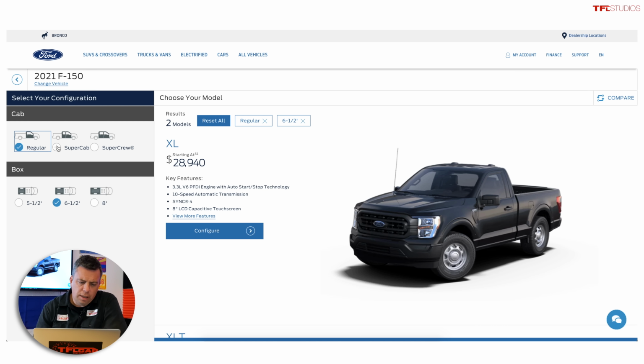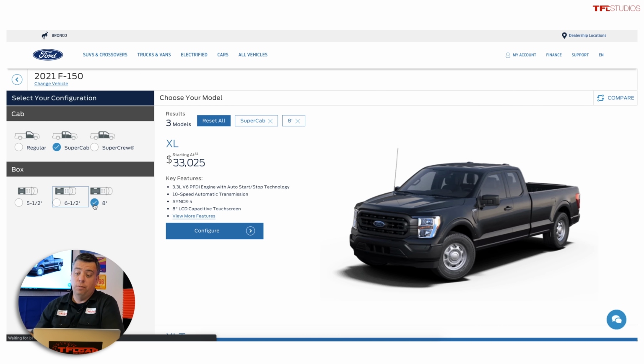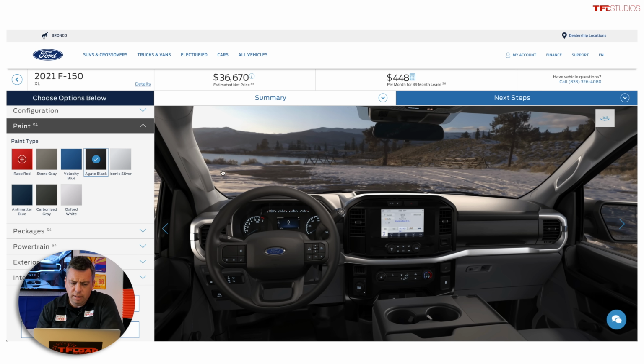So I'm going to start with an interesting configuration, I think, which is an extended cab XL with an 8-foot box. And if you look at this, this truck actually, let me make it a slightly different color.